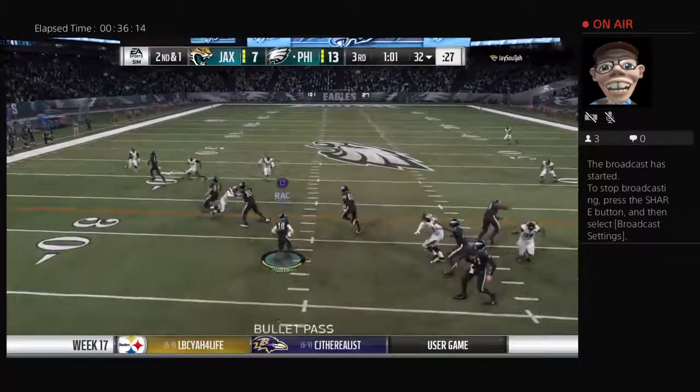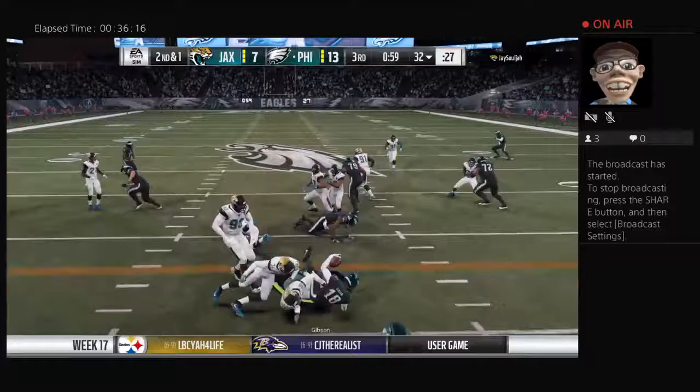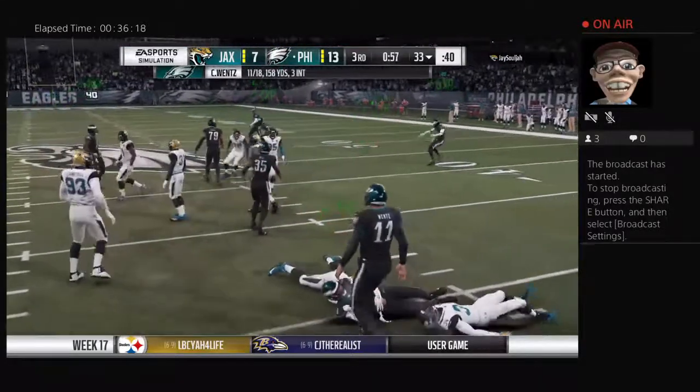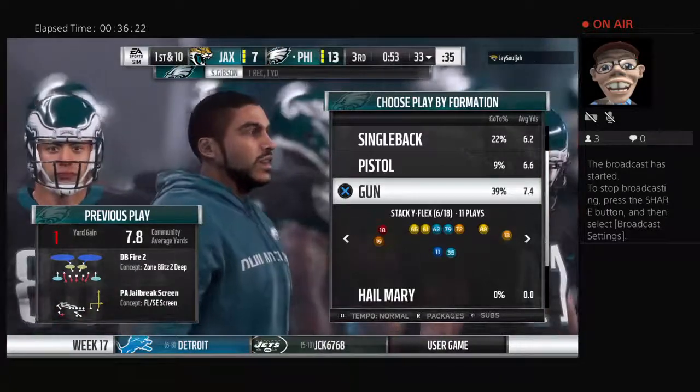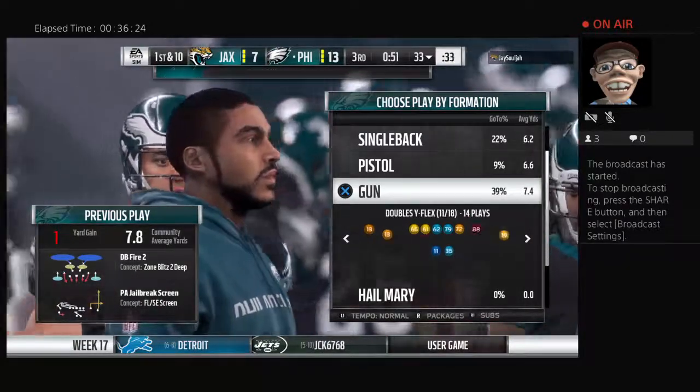Wentz to throw again. Over the middle, complete. That's Gibson. And he'll get it up to the 33-yard line. Only a gain of a yard, but that's all they needed, as that's going to move the chains.